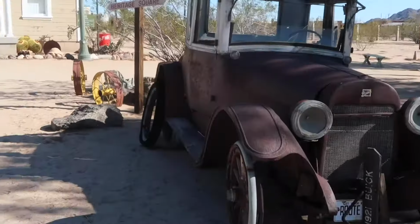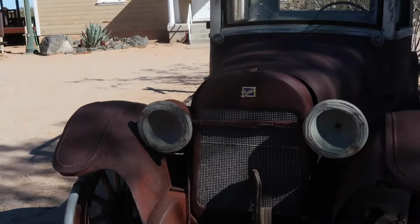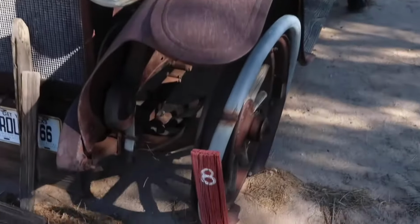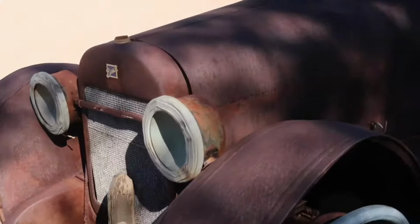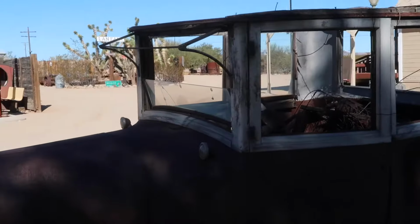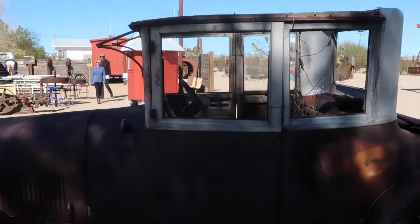1921 Buick. Now it's nice to see that a lot of these have a sign in front of them that say what they are, and they're all numbered, so when you come out here and look at things, there's a book that you buy for just a couple dollars, and it donates and helps to take care of the area, and it tells you what each one of the numbers are and the location and about that piece.